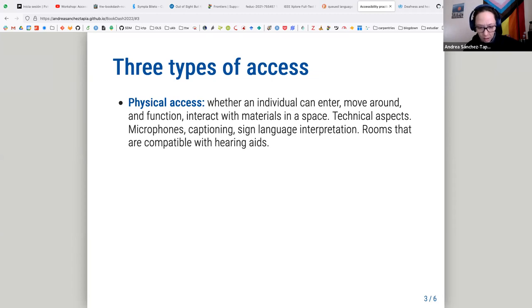So this is, for example, having good microphones in the meetings, having good captioning prepared, live captioning for meetings, and in some cases sign language interpretation or cued interpretation of the language. We also have, in physical person-to-person meetings, conference rooms that are compatible with hearing aids. These are some technical parts of accessibility that allow people with hearing loss or deaf people to participate.